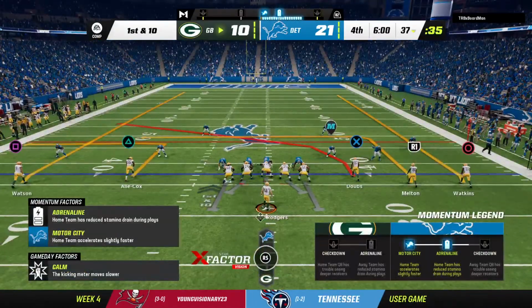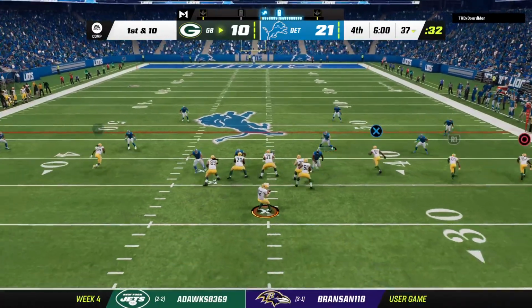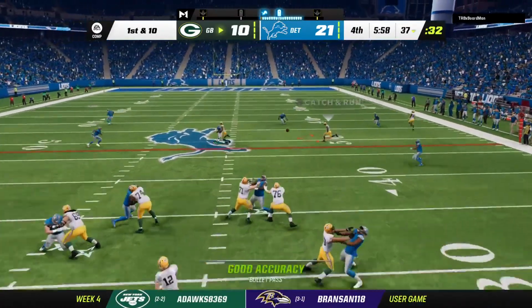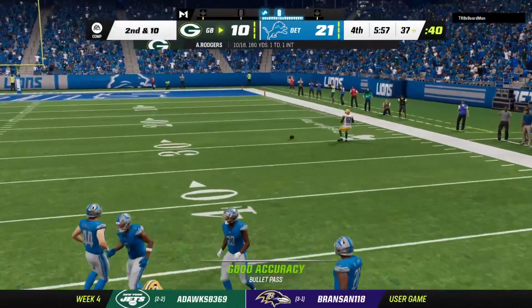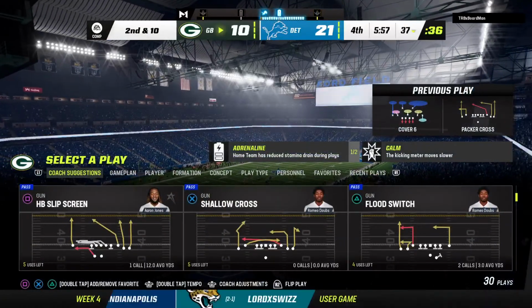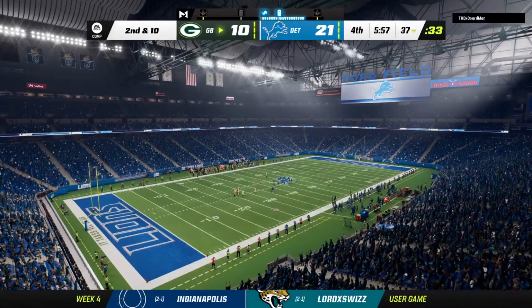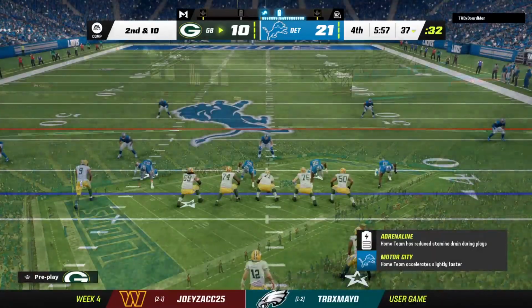Line of scrimmage, the 37 on 1st and 10. To throw is Rodgers. And that'll be off the mark, too far out in front, and it's incomplete. I'm not even sure I know who this guy is out there playing right now. This is very unlike him, one of the most accurate guys in the league. Totally off his game right now.